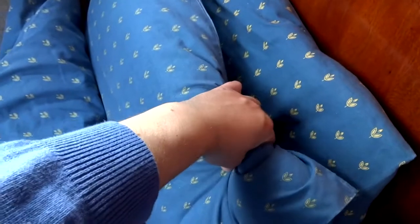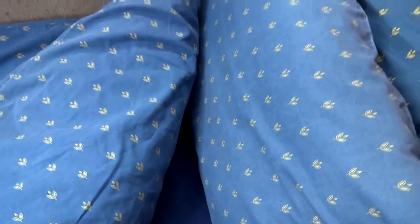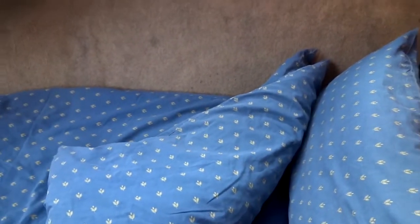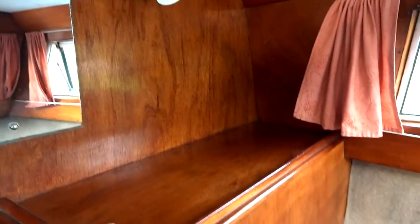The pillows, again, firm yet soft, and the ground sheets on the beds here as well, nice and soft to lie on at night. And of course, like the other cabin in this boat, and indeed the saloon, drawing your attention to a lot of this lovely warm woodwork that's in this boat.